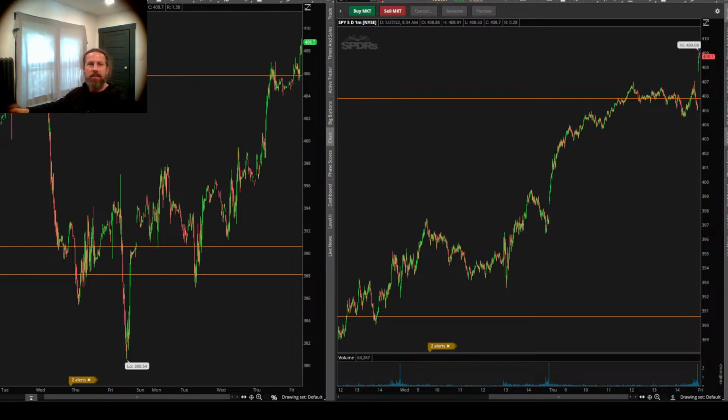Let's get back to the ES here. Oops. My screens are a little bit frozen. I might have to restart them. My screens are kind of stuck here. Oh, come on. Yep, I'm gonna have to restart, I believe. Oh, there we go. Okay. They weren't stuck. There was just something that I wasn't clicking on.